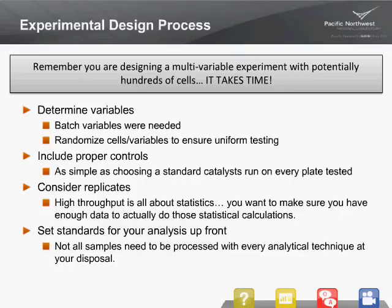And finally, include in your experimental design process standards for your analytical process or your analysis up front. I don't know how many times we've run into going halfway through an experiment and saying, oh, we should have done this type of analytical, and we just didn't think through that process. A lot of times we're so excited to start running that you look over a lot of those things. So you want to make sure you look at the design process holistically, basically.